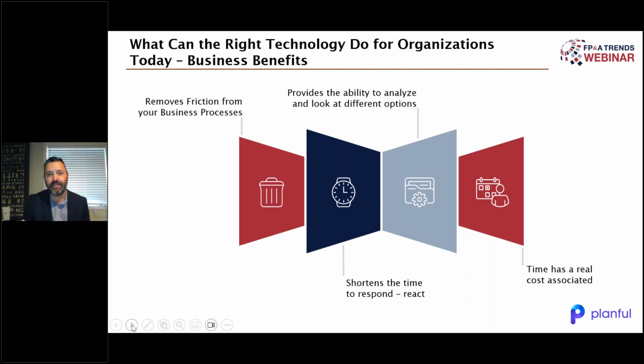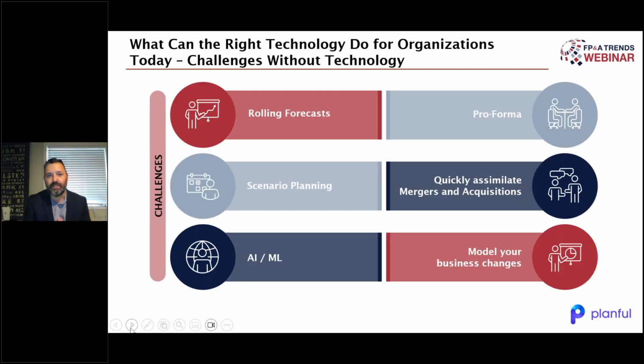And at the end of the day, time is a real cost to all organizations. So we always talk about the late nights and weekends and so forth, but think about it from a value perspective to your business, the ability to navigate all these changing waters that are going on. On the next slide, what I'd really like to talk about is some of the things that you may not be able to do today, or you're thinking about doing, or if you are doing, they're probably harder to do.